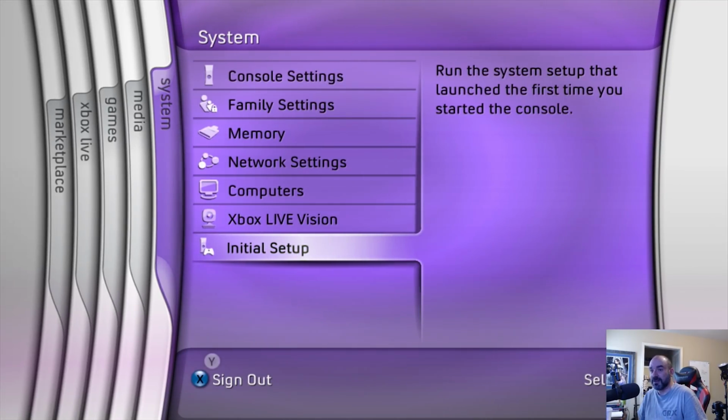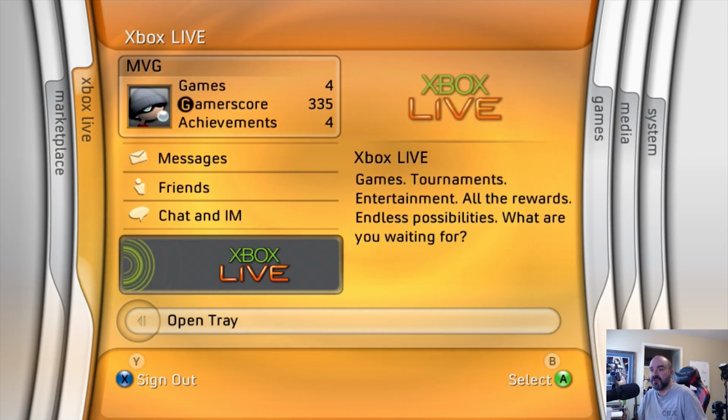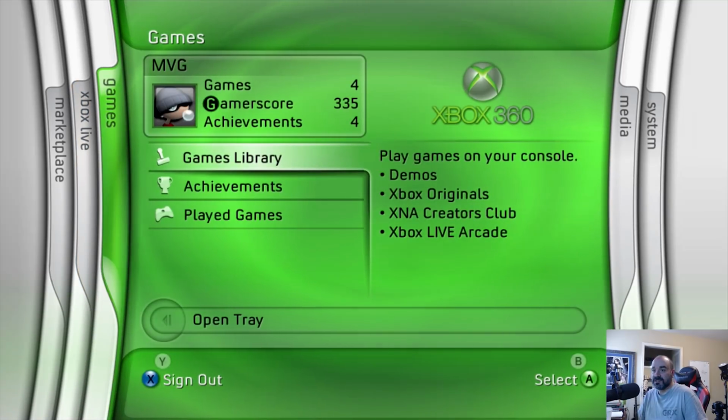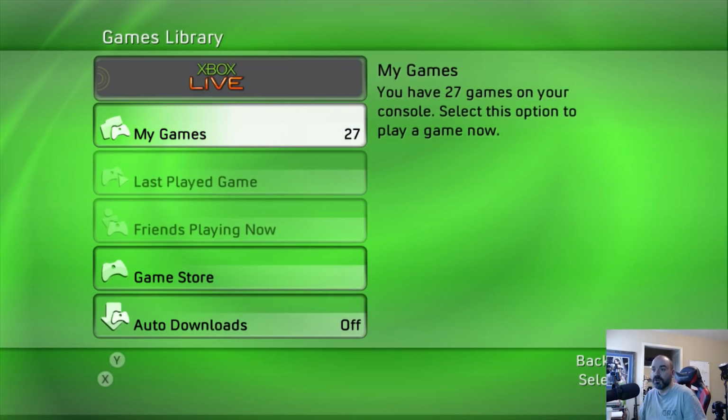And the initial setup would basically be like a first time setup. This was something that you would utilize if you would wipe your system clean and then sell it and give it to someone else, for example. But that is the Blades dashboard. Very clean, very elegant, very simple, but it worked, and it was really cool taking a look at this stuff again, because a lot of people have a lot of fond memories of the Blades dashboard, myself included.